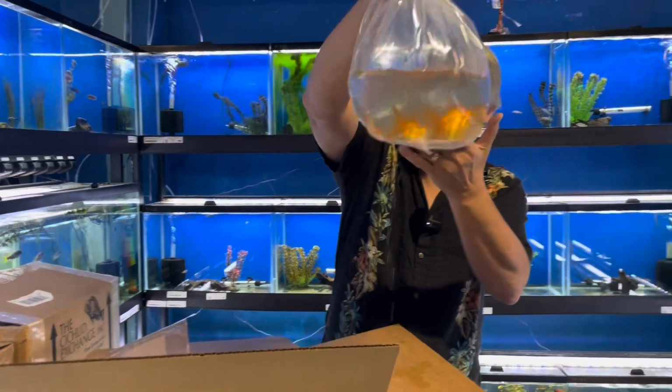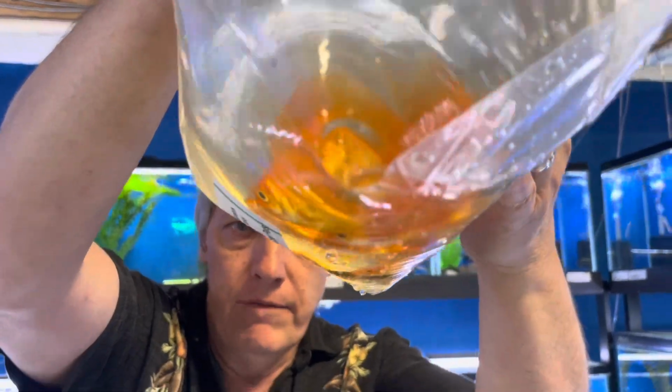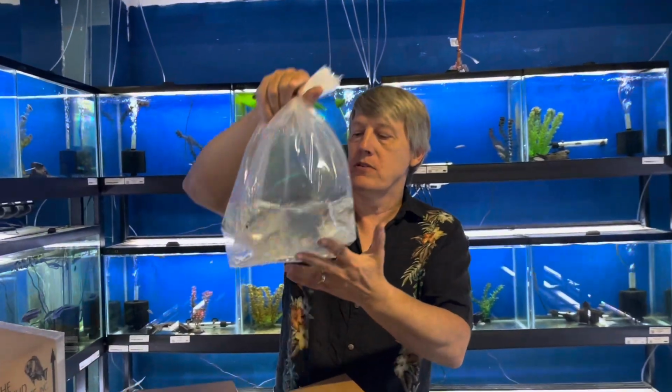Here's something we don't get that often. This is just your fantail goldfish. Decent price, nice shape. Fantail goldfish, when they are healthy, are a fantastic choice for those who fancy goldfish.